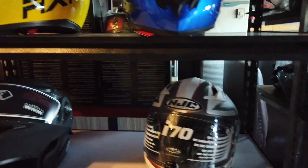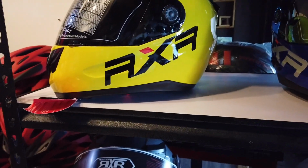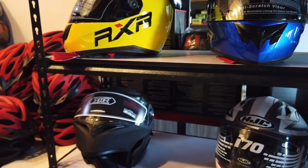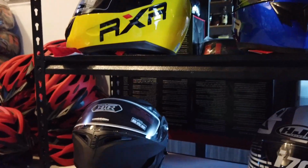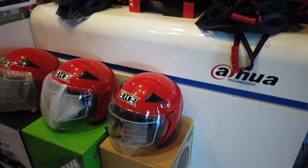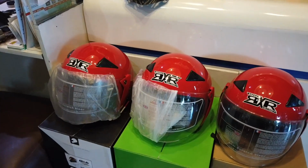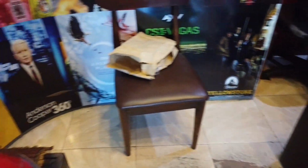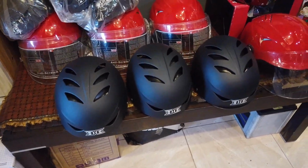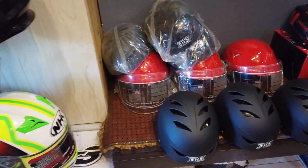How about this other brand, like this one? This is our local brand. 1,800. That's the RXR for all of them. So they're the same. But this one, the half face, because that one is the full face. The half face RXR is 750. You've got the other RXR for bicycle. This one, for skateboarding, is 300 pesos.